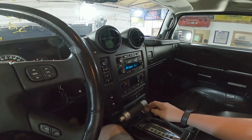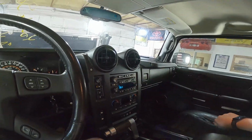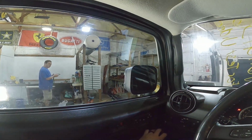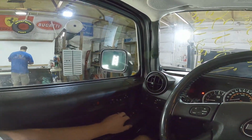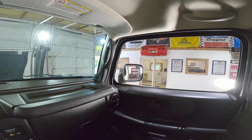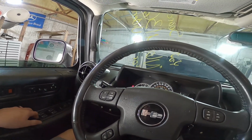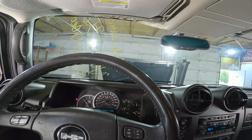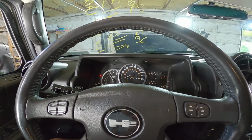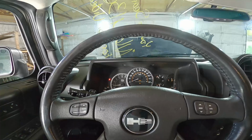All right, CD player works. That was close. Very nice condition though, all the way around. Power folding mirrors doing their thing. No issues there. There's oil pressure. That still says it's low. Runs really well. Let's test out the transmission.